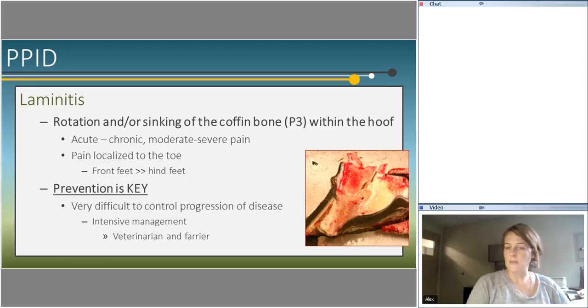So the front feet tend to be affected more than the hind feet, but this is a cross-section of a foot that is, obviously this horse did not survive, but right here, this is the bone, the third phalangeal bone, or the coffin bone, and then this is the hoof here. So we're looking at this in cross-section. And as you can see here, this third phalangeal bone, the point of it is coming down through the bottom of the foot, so the horse's sole. It should be parallel to the hoof wall right here. So this is one of the reasons why it causes such severe pain, is that bone is trying to come down out the bottom of the foot.